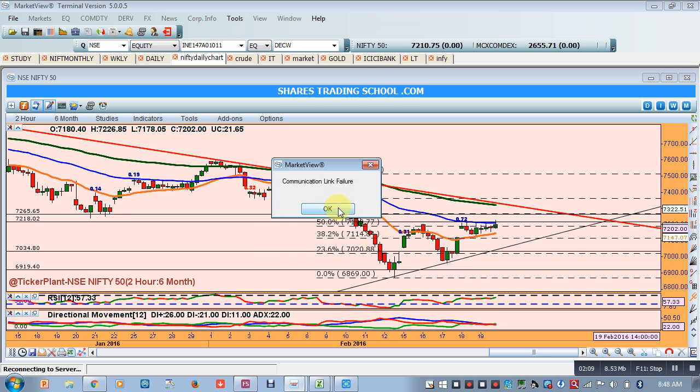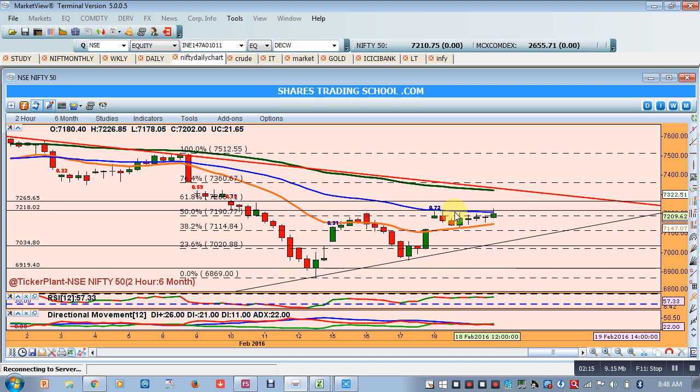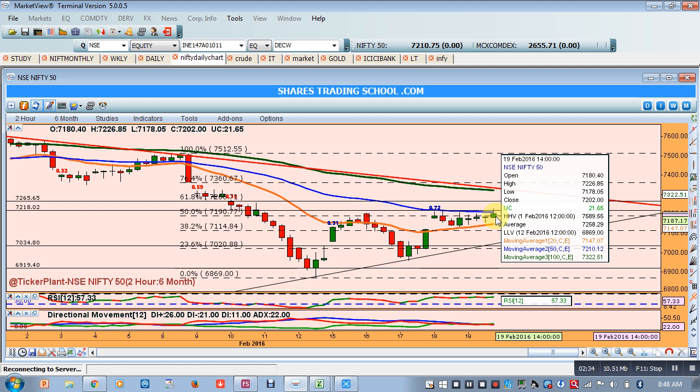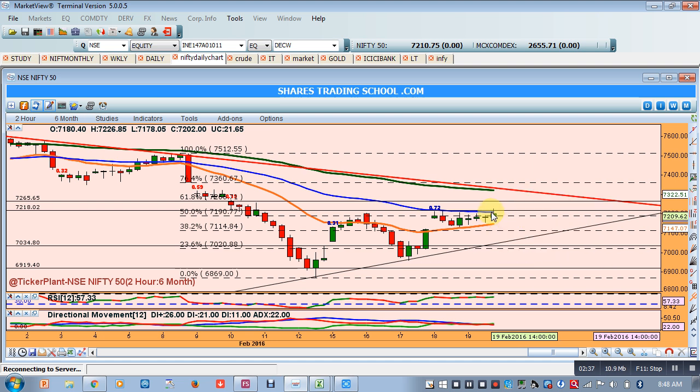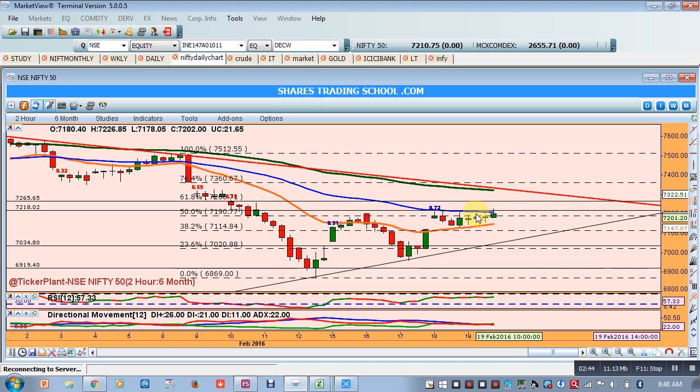In the 2 hourly chart, Nifty has tested resistance at the 50 moving average. This blue line is the 50 moving average, and for the whole of the last day we have seen Nifty try to cross 7,218 and fail. In the last hour it did cross 7,218, but could not cross this 50 moving average, which is placed at present at 7,210. So this is working as a big resistance, and the 20 moving average has acted as a support. We can see the price is trapped in between.